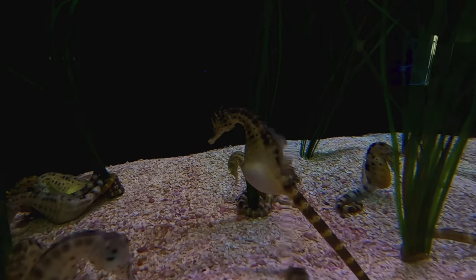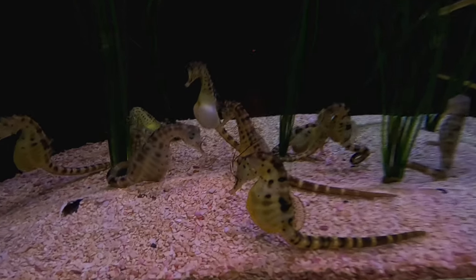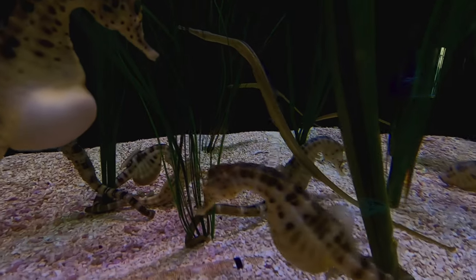I like the way they swim with that. That's the first time I've seen one. I've seen them in the book, but I ain't never seen them in person. Look at that, just got one fin on the back there, just propelling along.